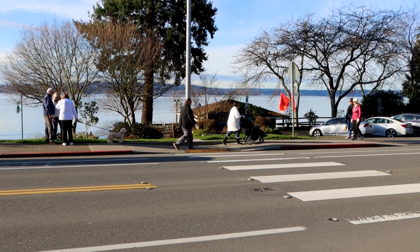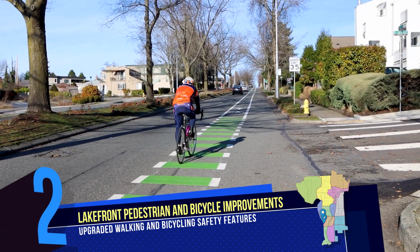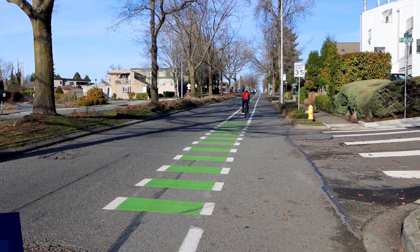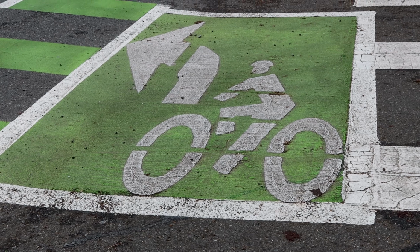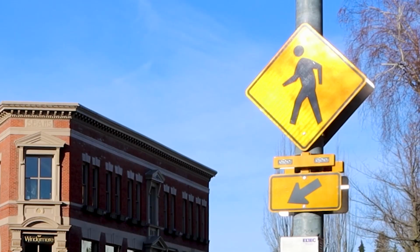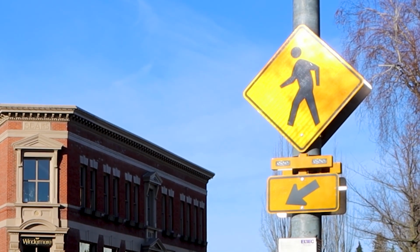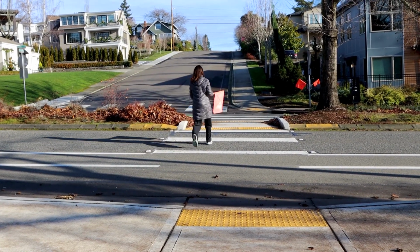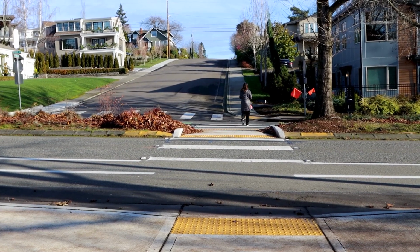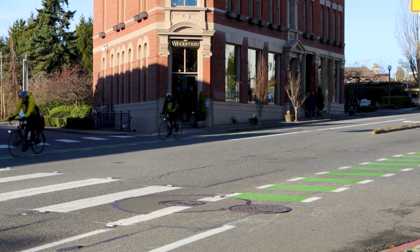Number 2. Lakefront pedestrian and bicycle improvements. This project upgraded walking and bicycling safety along Lake Washington Boulevard, Market Street, and 98th Avenue Northeast. 2 sets of rapid flashing beacons were installed at Market Street's intersection with 4th Avenue and Central Way. Sidewalk access was improved with the replacement of 100 curb ramps along the corridor that meet new ADA standards. Green-colored bicycle lanes were also painted at intersections.